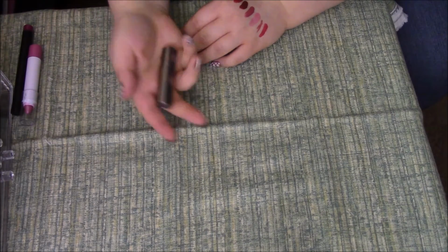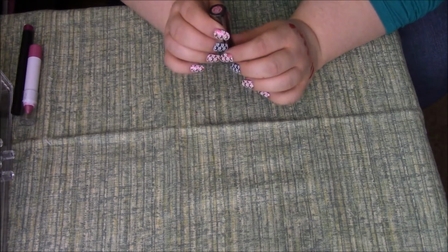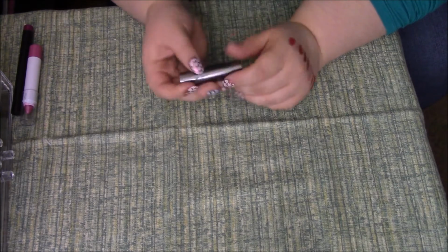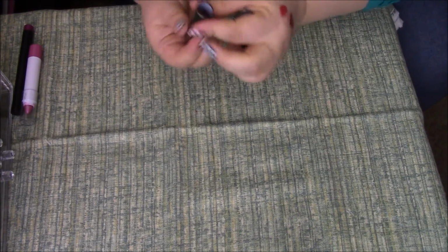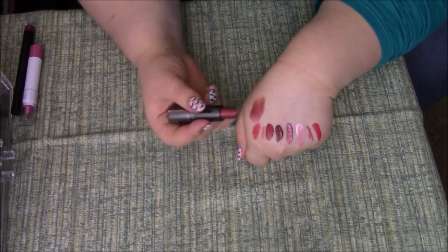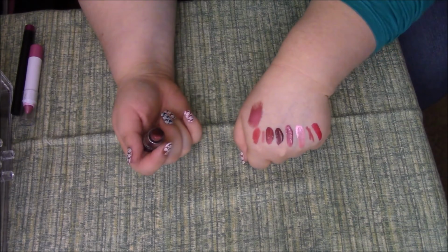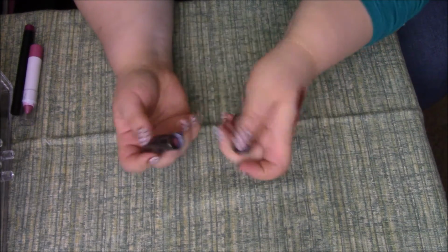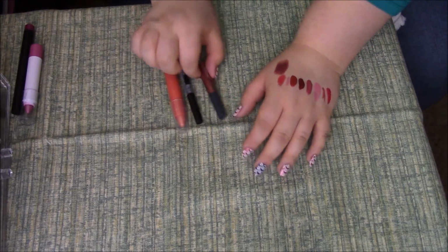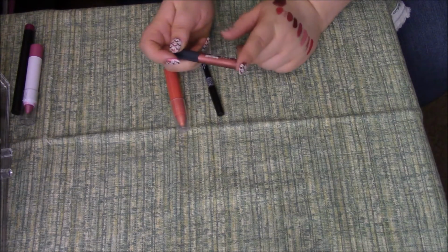All right, next we have an Ulta lipstick in Matte 251. I'm not seeing a name of the color on there. But it's like a shimmering matte, or sort of metallic, and I do quite like that one. So again, keeping it.